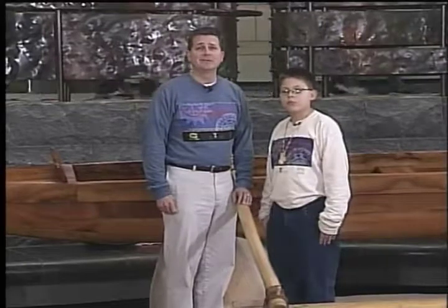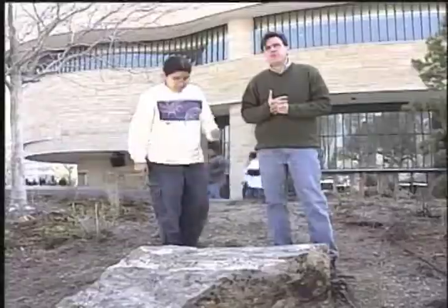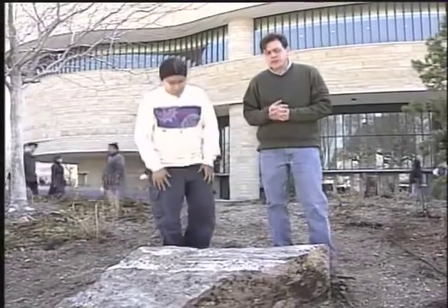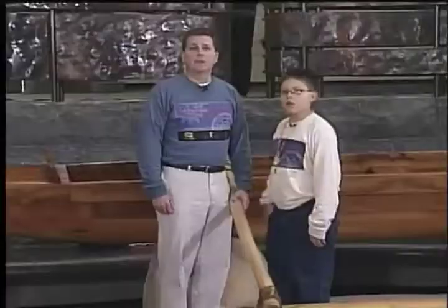Yeah, the eastern rock that we were at before, that one is 544 million years old, so that's a really old rock. And then this one that we're behind right now, you want to tell us how old this one is? This is about 4 billion years old. So this is the oldest of the four cardinal direction markers, and we'll talk about this one in a few minutes. Back to you.